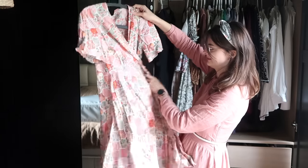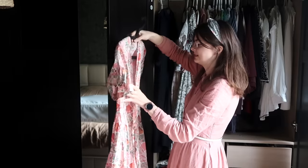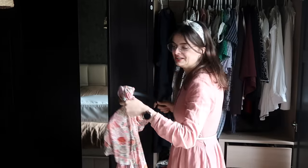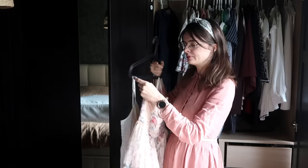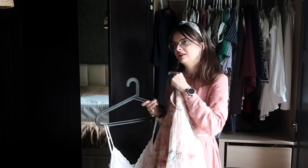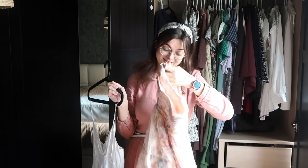My wrap dress. Yeah, I think it's time to say goodbye to this. For now. Not decluttering that, but it's gonna go into storage for now. This, definitely. I believe this is one of the items I said I would have to declutter if I didn't wear it, but I did wear it. I can keep it now. I do still really like this.